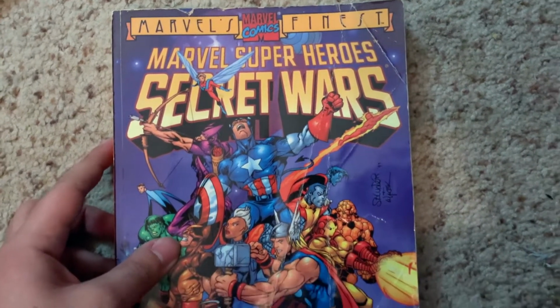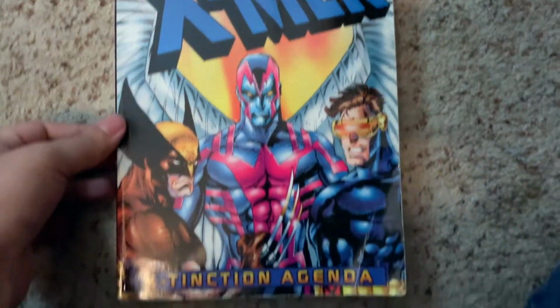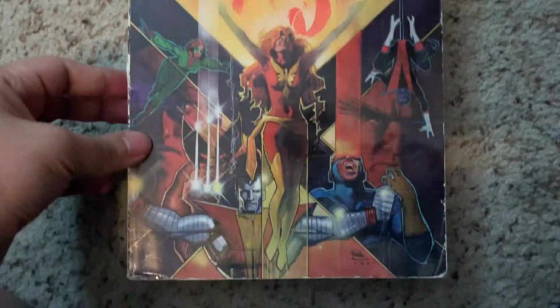And then we have one of the first trade paperbacks, one of the first Marvel comics that my brother gave me. It's Marvel's Secret Wars. This is classic, and yeah, Spider-Man gets a symbiote suit in this one. He also gave me Marvel X-Men The Extinction Agenda. And then, of course, who could forget the classic Dark Phoenix saga from the Uncanny X-Men.